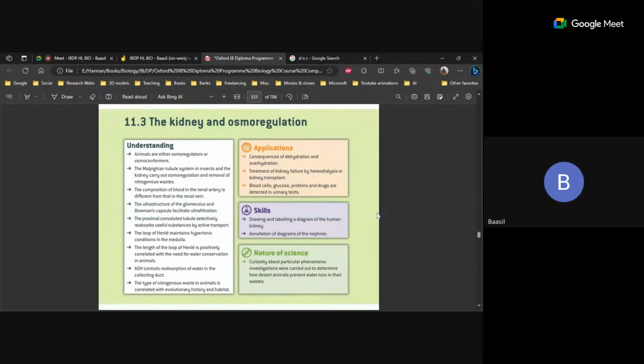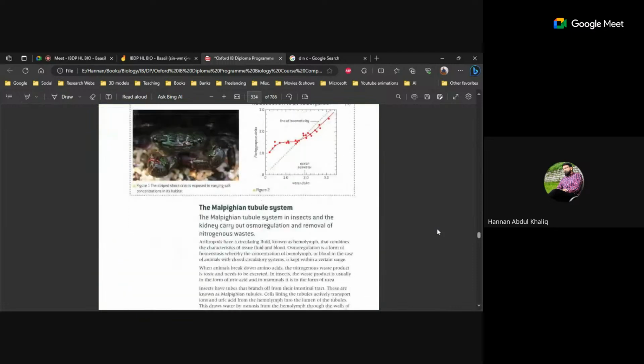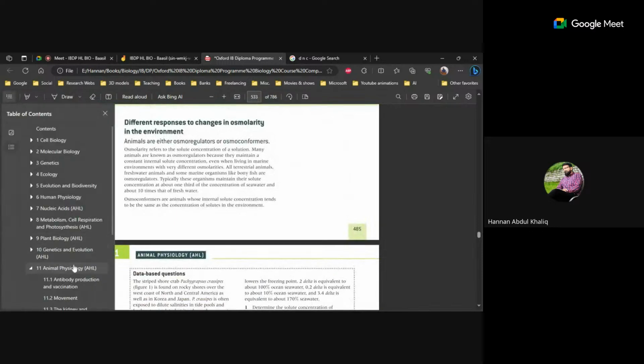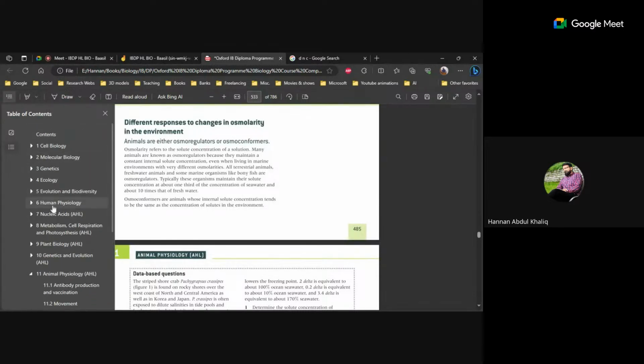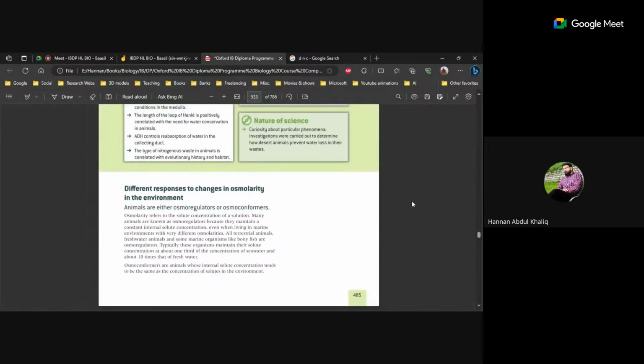One thing we completely forgot is this chapter. I just remember that we haven't discussed this much. This is from the 11th chapter, the kidney. We were talking about human physiology, and I said that since we were already talking about human reproduction, we should continue the reproduction, and then we'll get back to this chapter.